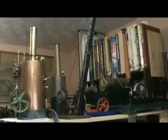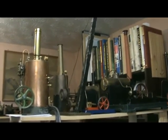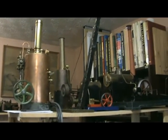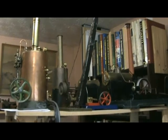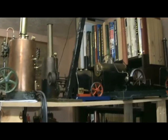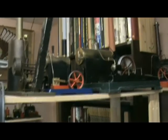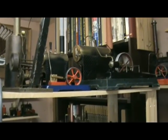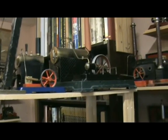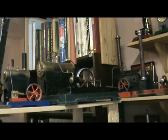Next to that is a steam crane. I don't know who the maker of that is, but it's to a design by LBSC, published in Model Engineer magazine. And then we have a couple of Bing engines, 130/442 and a 130/466.